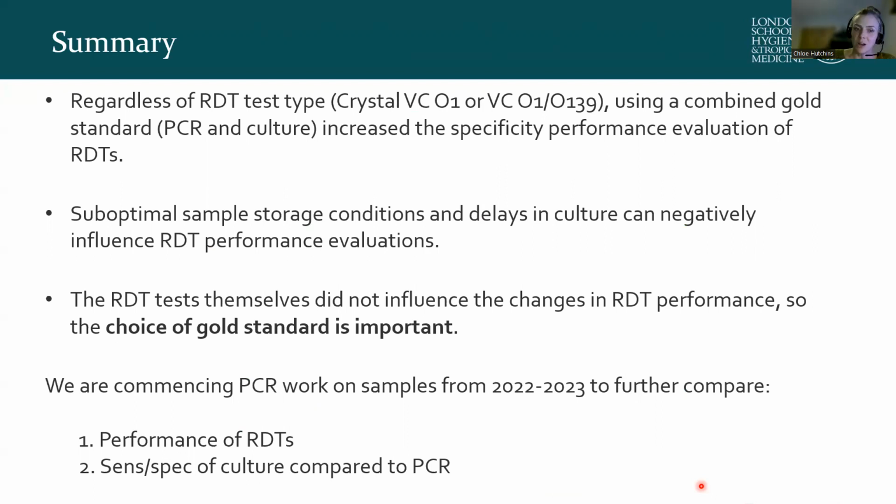We are commencing PCR work on all the samples from this year to further compare both the performance of the RDTs with the combined gold standard, but also looking at the sensitivity and specificity of culture on its own compared to PCR as a gold standard. And just as a comparison, last year we saw about 57% and 76% respectively. I'm looking forward to seeing what those numbers look like now that we have direct culture.